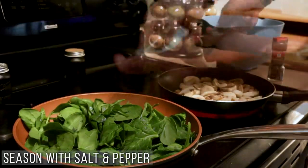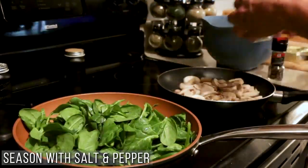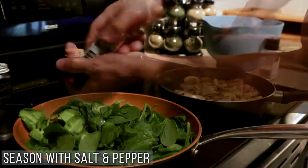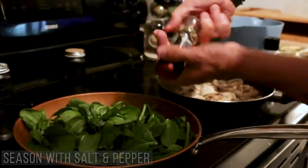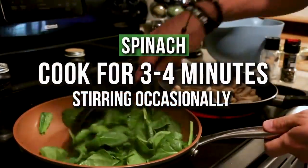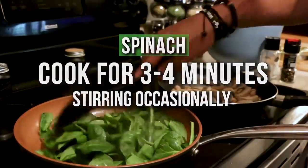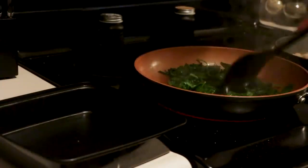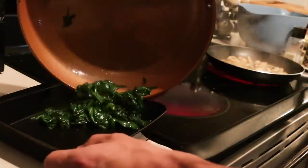I'm gonna add some salt and some pepper to both, and just take a look at that spinach, look at how much spinach is in there, because it will shrink down a lot. So you'll have a full bag of spinach and it's gonna shrink down quite a bit once it's done. The spinach is only gonna take about 3 to 4 minutes to cook down at a medium-high heat, and then the mushrooms will take more like 7 to 8 minutes.